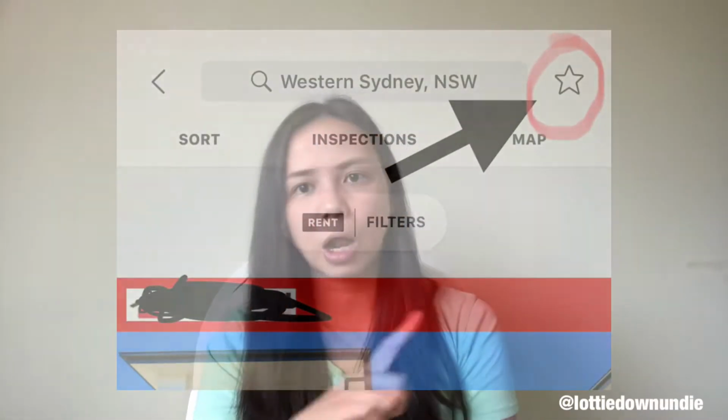Second step is to book an inspection, or in case you're doing flatmates or a shared accommodation, contact the person that is in charge or who placed the ad. So booking an inspection, what does it mean? It basically means that the house that day is open for people to go inside and check the house.